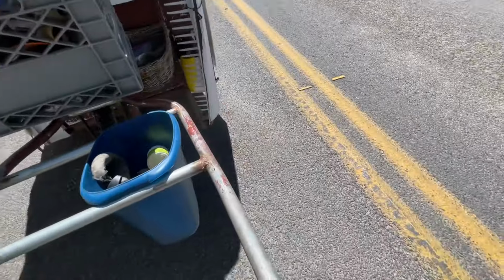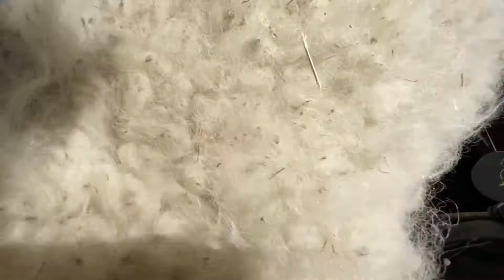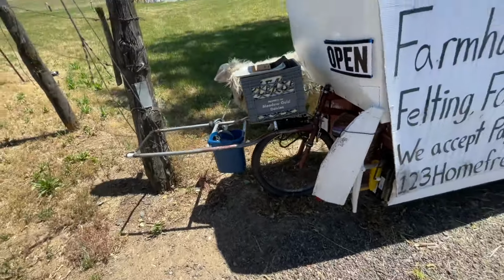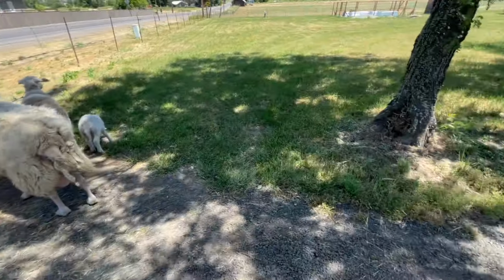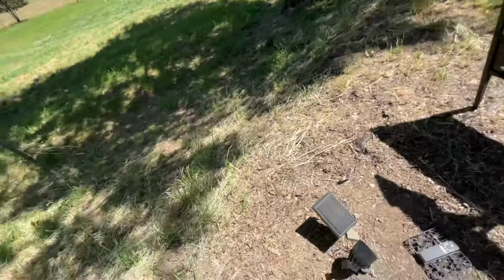Oh shit, oh shit. Perfect. Look at that. The butt right up against the fence, letting them graze while I go back and find this drone. What happened to it? Good sheep. Thank you for your patience. Silly drone.